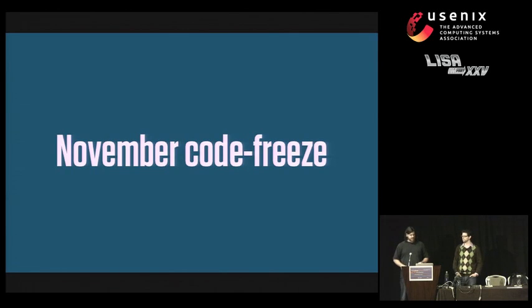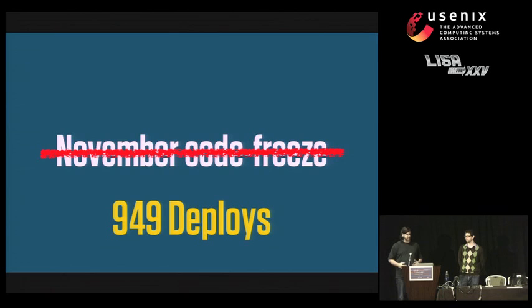We're a retail site, so we have this thing called a slush period. It's not quite a code freeze, but we slow things down a little bit. A lot of sites do have a full code freeze. We consider that we slowed down a lot too. Only 949 deploys in the month. Kind of bummed that we didn't hit 1,000. It's a retail site, so we're still taking risks even though our traffic is going up and up.